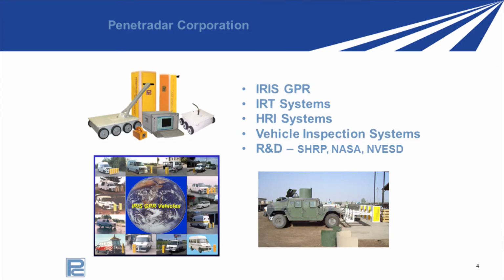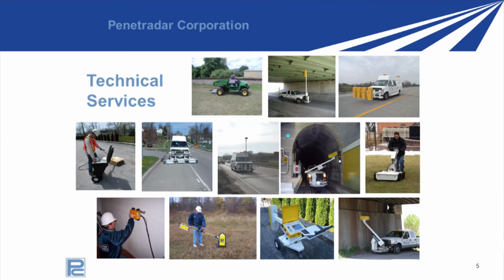Penetradar Corporation is one of the early companies involved in NDT on bridge decks and roadways with GPR. We're a manufacturer of ground-penetrating radar systems. We're a systems developer of IRT systems and HRI systems, which are imaging systems, and we also have vehicle inspection systems out. We're also involved in some R&D with NASA and the NVESD people out in Fort Belvoir, who do the mine detection, inspections and so forth, and development of systems. We have about 100 vehicle systems out right now throughout the world, and we do have some systems with the military for landmine detection and IED detection. In addition, we're also involved in consulting testing. We have a technical services group that does testing on bridges, roadways, and so forth, and various types of geotechnical inspections.